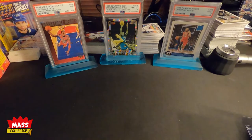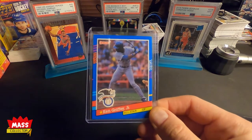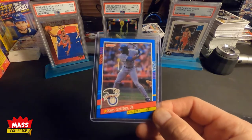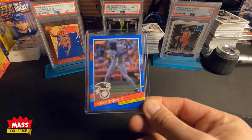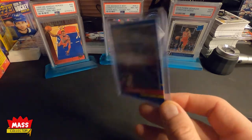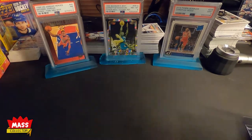And we'll start here with Ken Griffey Jr. So, Donruss 1991 All-Star. Nothing special. It just looked really nice. It was like a $2 card, but it looked nicely centered. Everything looks pretty sweet on it, so I picked that up.